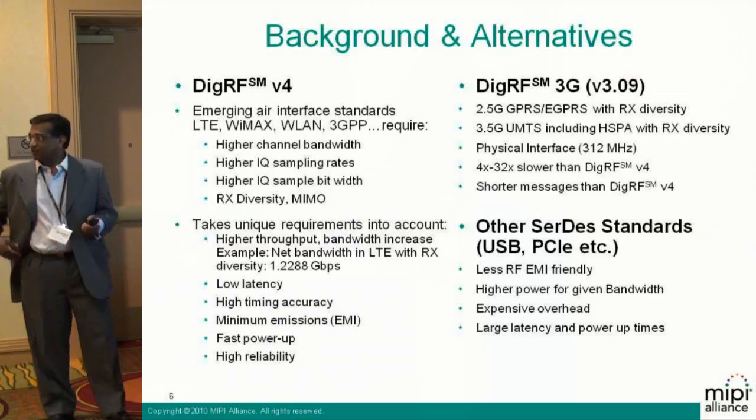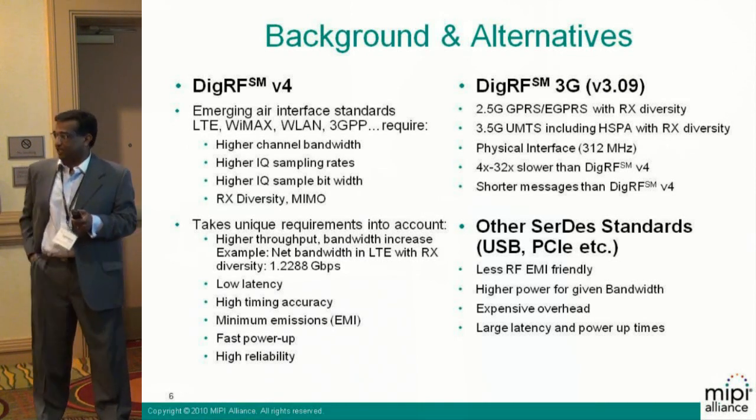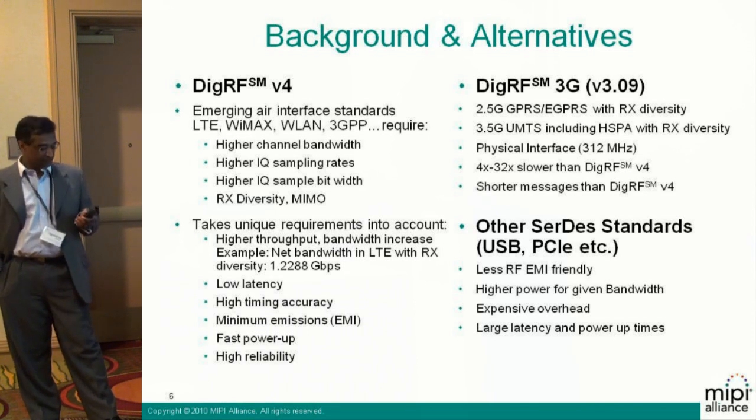So, in terms of what Joel mentioned, there's a DigRF 3 and the tremendous work that goes into the current generation phones. There's been a lot of good work that went into that. That's been carried over to DigRF 4. So that's for a 2.5G standard.